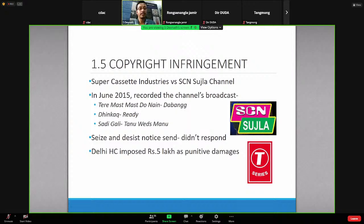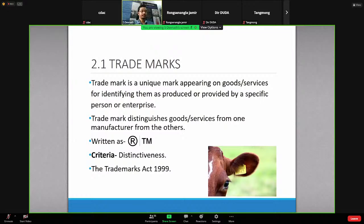So in copyright, it's not only civil laws that come into effect. Sometimes, for repetitive copyright infringement, you can also claim criminal infringement suits, which is very dangerous. And you can land up in jail if you are doing all those activities. So this is the first part about copyright. And next, I will go to trademarks.